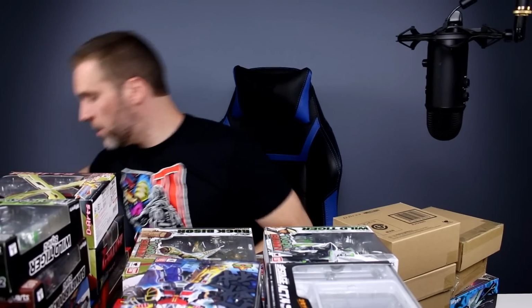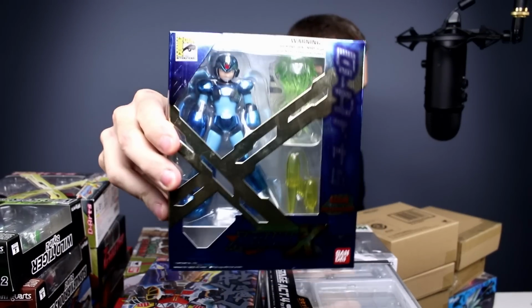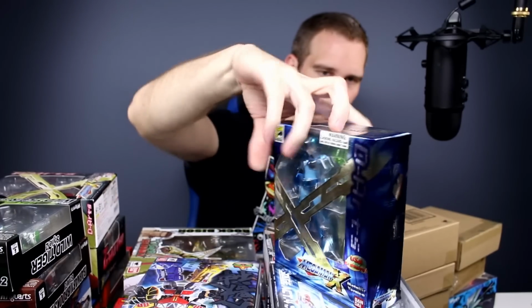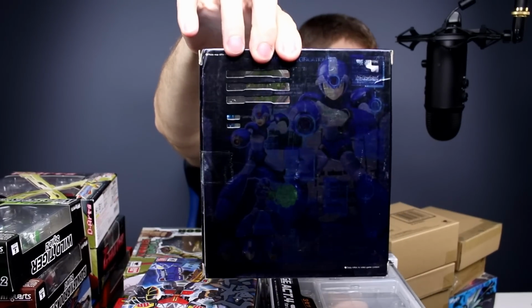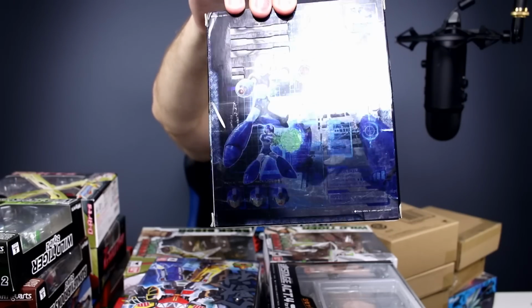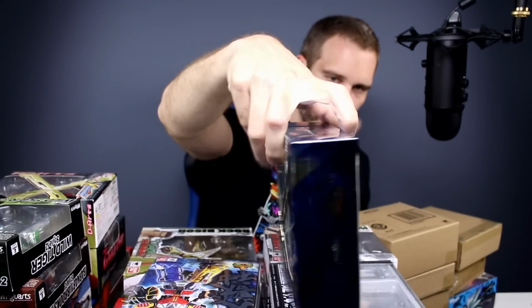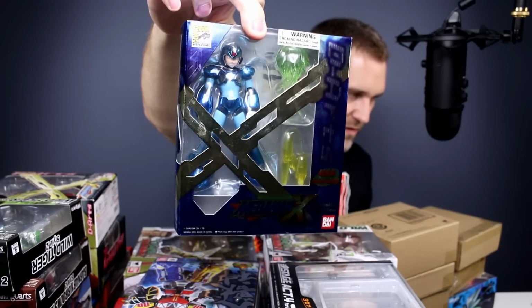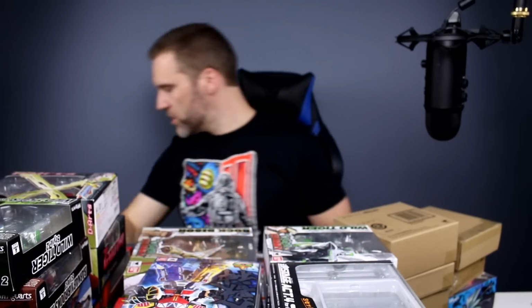Okay, let's see what else. Oh, one of my personal favorites. This one was SDCC exclusive, and it's just the metallic vacuum chrome version of X, and I love it. It's very hard to get one that's not all chipped up. Can't even show you. The whole box is shiny, but it's really hard to show you that. But this guy is gorgeous on a shelf. Very, very shiny. Love that. Shiny things are good.